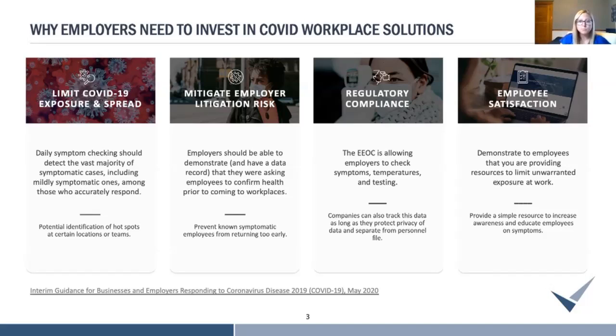I think from a compliance standpoint, the EEOC and some states are allowing employers to provide these temperature readings, these on-site testing, or just testing options in general. And from a privacy perspective, some of those regulations that we typically have to adhere to under HIPAA have been modified to ensure a safe workforce for your employees. We might see a little bit of that change as well.